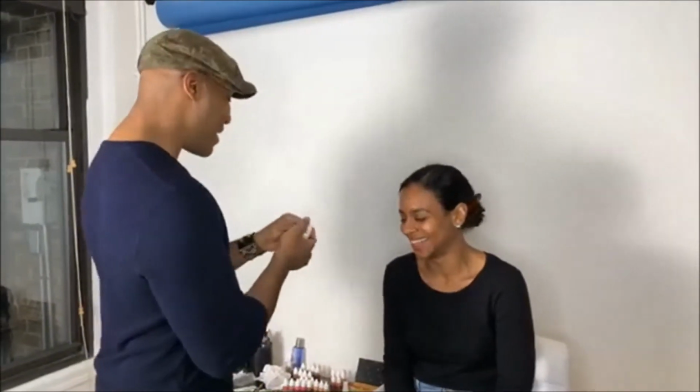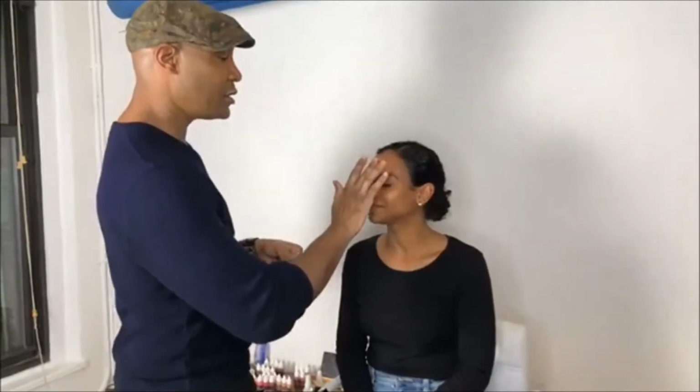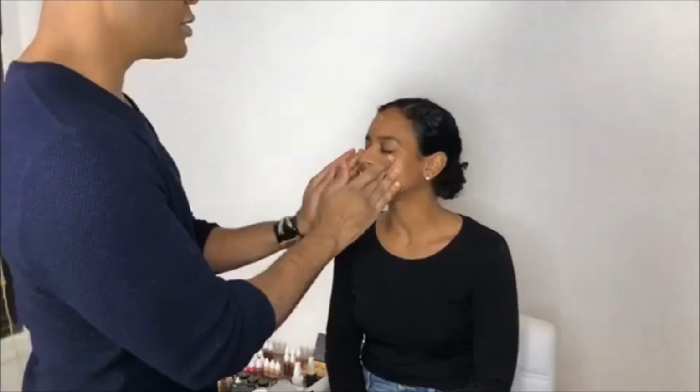Now, depending on the formula, I will say this. There are some formulas that can't take prepping because they are inferior. Best way to put it. They're inferior products, and they're basically paint. The MHB Exclusive Air Ultra HD foundations are not paint. So we're going to use a little bit. Okay, I'm just working it into the skin.